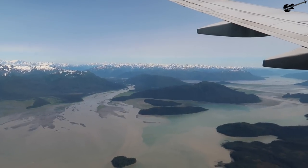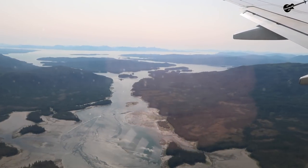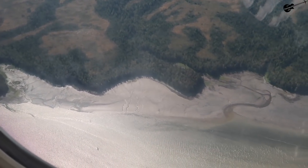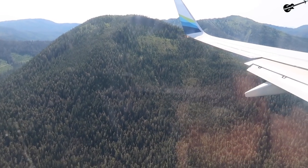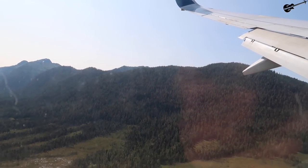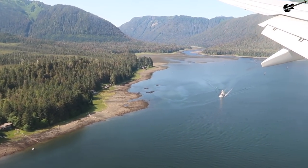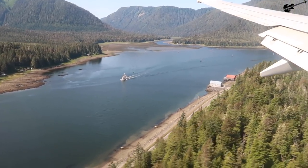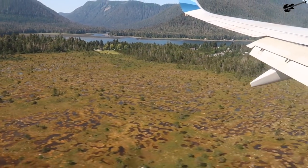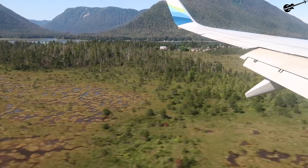So as we approach Petersburg Airport, we'll be landing on runway 5 from the west, which means we have to circle around and come on in that way. Now, Petersburg itself has a population of less than 3,000 and is again largely involved in the fishing industry, which is home to Icicle Seafoods actually, specifically Petersburg Fisheries. It's located halfway in between Juneau and Ketchikan, which means our next stop will be a very short flight. And the town of Petersburg is located here on the north end of Mitkof Island.